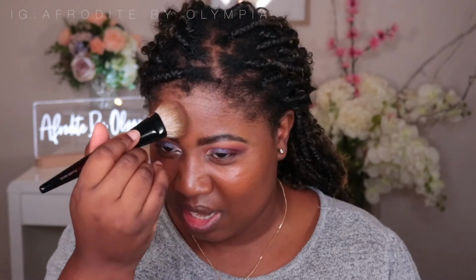Like, I am beaming, okay? This is beam. I'm shining to the gods. I'm very glowy. Like, I can see the appeal of this, but I can also see the turn off of it all. We'll see what happens when I put powder and all that jazz and see what it do.